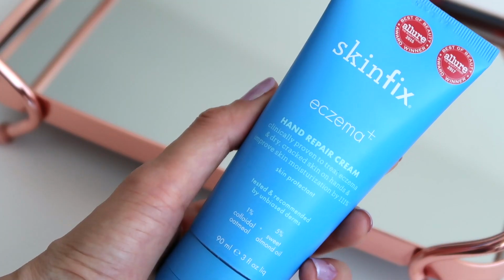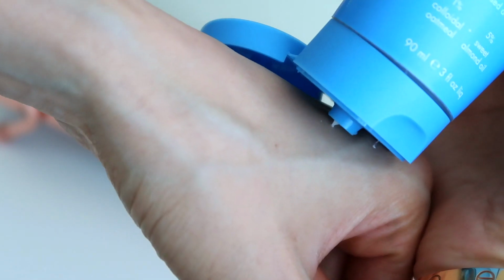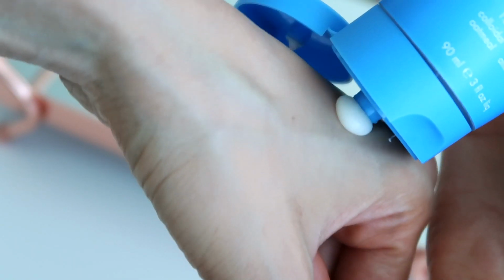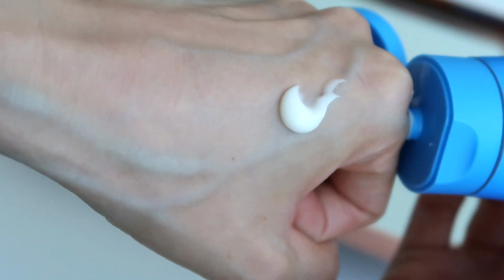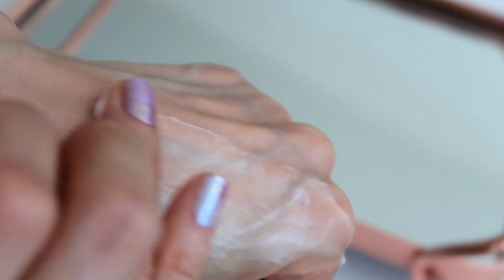Speaking of overnight treatments, I have been absolutely loving the SKINFIX Eczema Hand Repair Cream. I do suffer from seasonal eczema on my hands, so this little hand cream has really come in handy. It contains 1% colloidal oatmeal, which is derived from natural oats. It is rich in fat, protein, minerals, particularly healing for eczema sufferers. So this really has calmed down the patches of eczema on my hands. I do still have one patch that is super stubborn, but all in all, it has really made a difference.